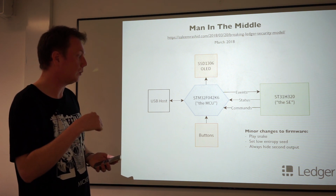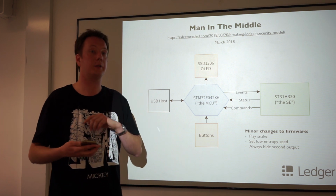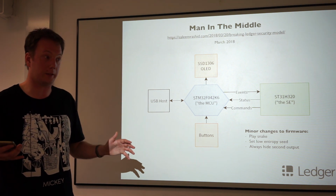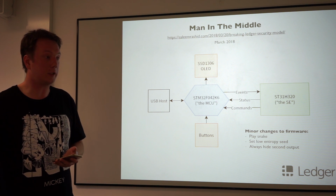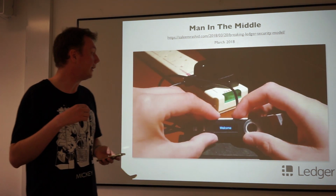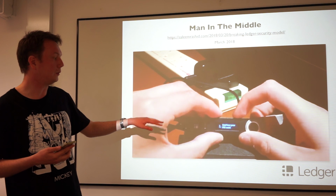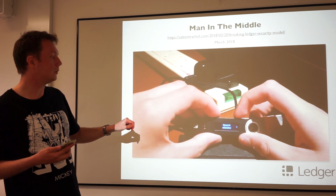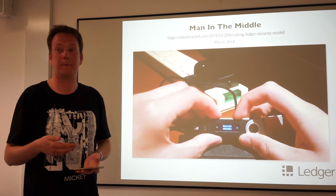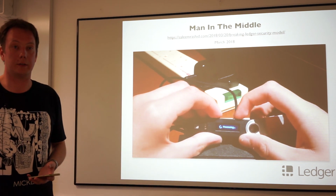Together with the previous attack, during a supply chain attack you can slightly change the firmware here and set entropy to 0, or not even 0, but to a defined value known by the attacker. Then all the users will always derive mnemonics that you know. Then always hide the second output and play Snake. That's great. And this is another video from Salem Rashid, where he was setting the entropy to 0. He is initializing a new device, and the mnemonic looks like abandon, abandon, abandon, abandon, abandon. The last one is different, but basically it's what you get when everything is 0, and obviously you can set it to arbitrary values known by the attacker.